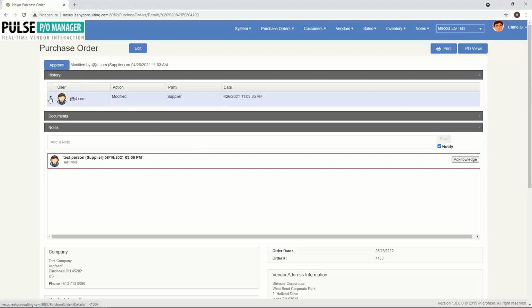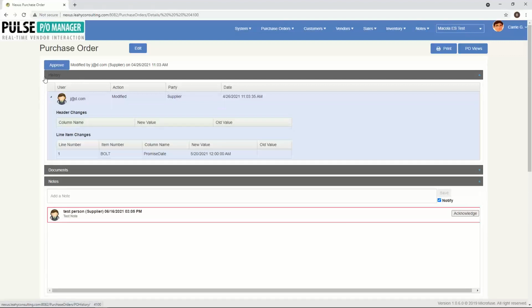And if I also come up into the history section, I could see, okay, this item is waiting for approval. Well, again, what has changed? Well, we did not have an old value in the promise date, but now a new value has been put in of May 20th, the promise date. If I was good with that, I can approve this purchase order. So notice this one had not yet been approved and was waiting for a response from me. I could approve that, and then the items that I showed you previously in the history that had been approved, this would be added to that list. Okay.